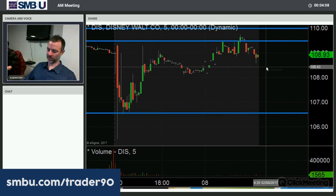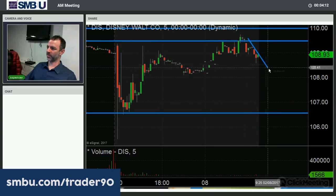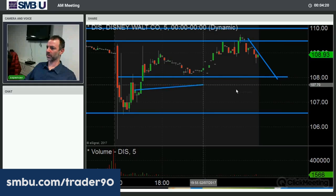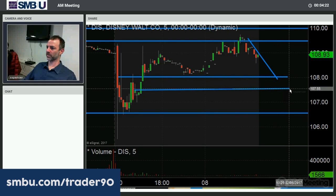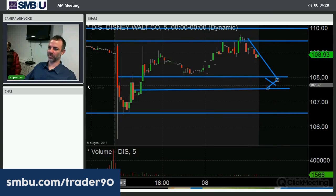Would be very reasonable, considering the big run it's had over the last couple months, to try to at least push it down to here. I put 107.50 to 108. Gets a failure up here on the open, pushes it to 108 and flushes it all through.